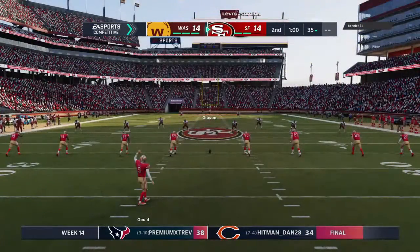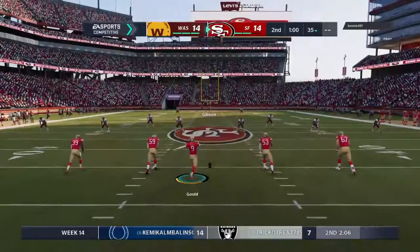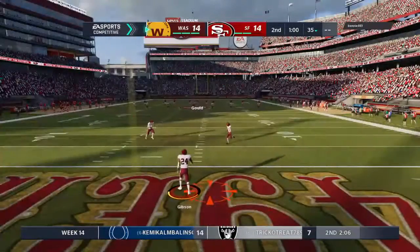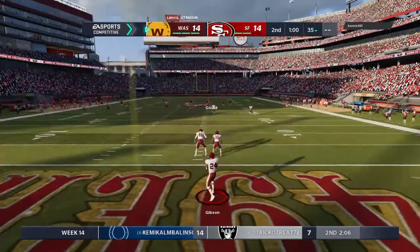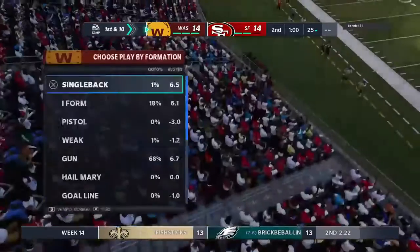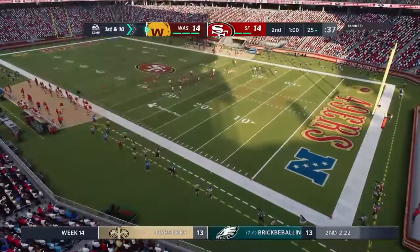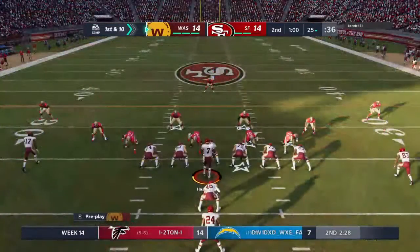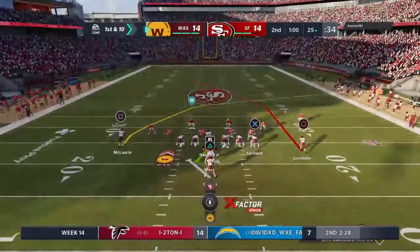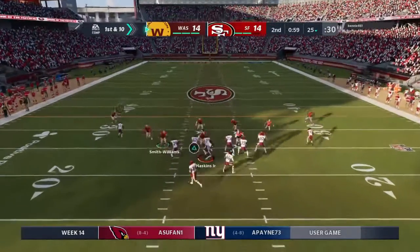14. Robbie Gould to kick off for San Francisco. This one tied at 14 now as he sends this one away. And a fair catch signaled for and taken successfully. Washington takes over 1st and 10 at their own 25-yard line. Out there set and ready for this next drive, the Washington offense. And that 14-0 lead to begin the ball game, well, that's gone now.